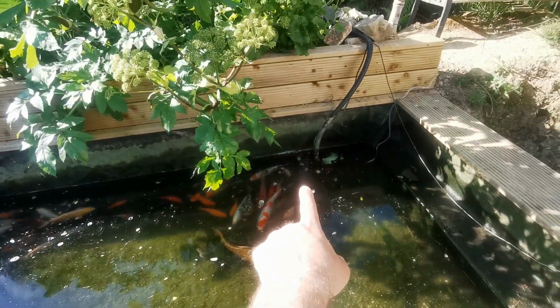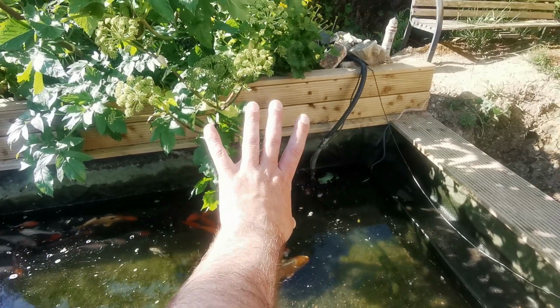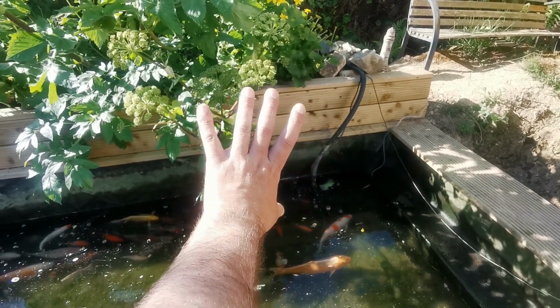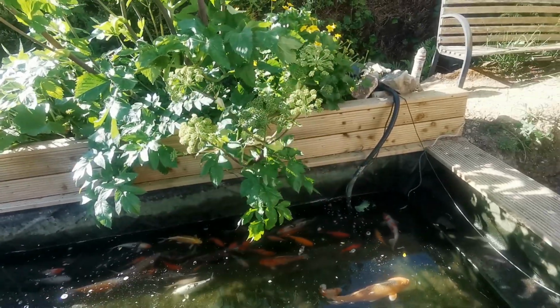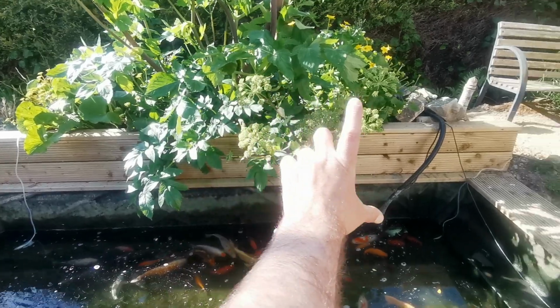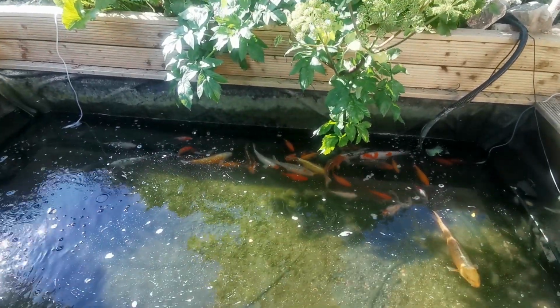The wetlands bog filter is almost as deep as the pond is deep. You can see the water level is just below that line there, so you can see how deep that filter is, and it's going back about 2.5 foot. So that is all the filter. It's colossal. It's absolutely colossal.